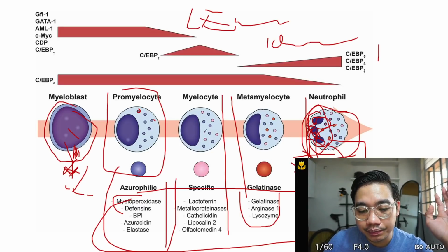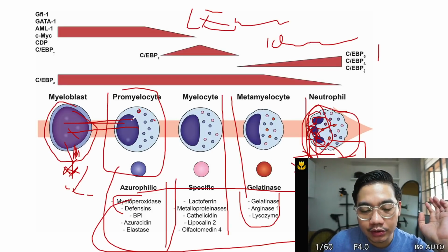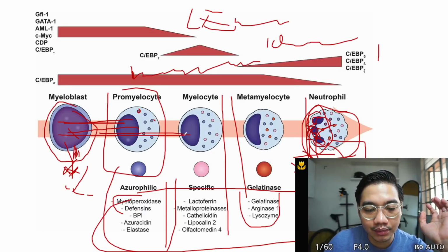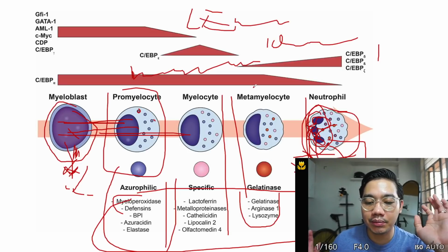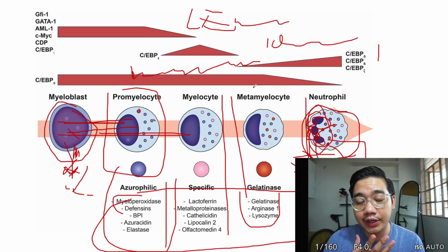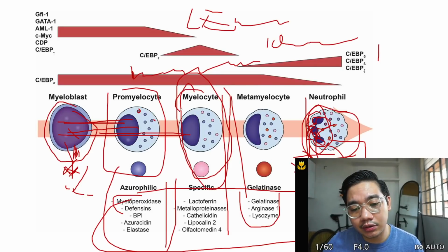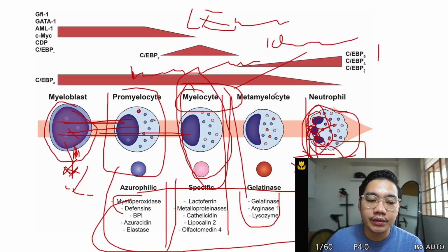What happens in leukemia? We can catch them in stages, no? So, if a myeloblast develops into a promyelocyte, but keeps developing into promyelocytes, then we can classify that as a promyelocytic leukemia. If it reaches the myelocyte, that is myelocytic leukemia. We'll talk about this more in hema. My point is, in leukemia we can catch certain types of leukemias depending on which population of blood cells predominates. For example, if the majority of leukemoid cells are at the myelocytic stage, we can say it's a myelocytic leukemia, no?